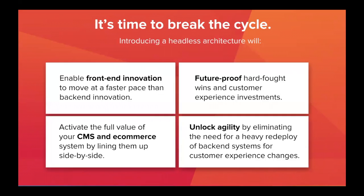The second part is looking at future-proofing all your hard-fought wins and customer experience investments. Everything your teams have done around all the user testing, all the user research, all the multivariate testing about what works best for checkout and what works best for search. Every time you re-platform or revamp, you end up tossing out those learnings and kind of relearning those things the hard way. So we want to make sure you keep everything that you gain from a knowledge perspective and just keep using that in the future.